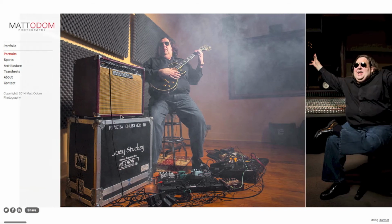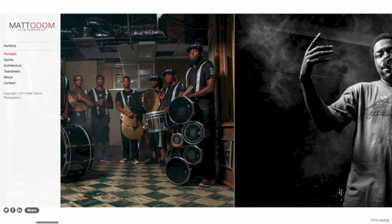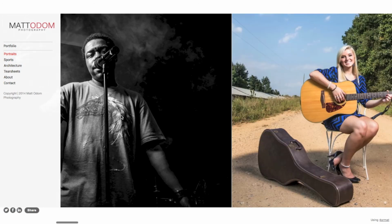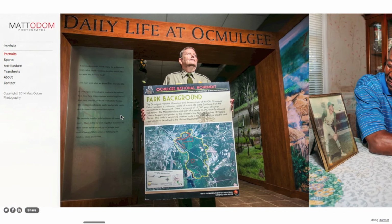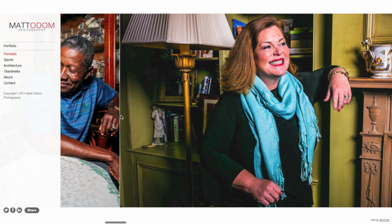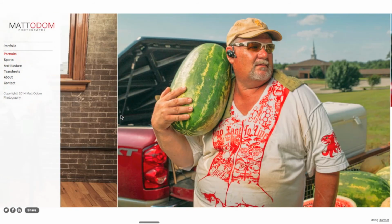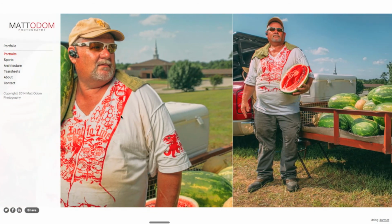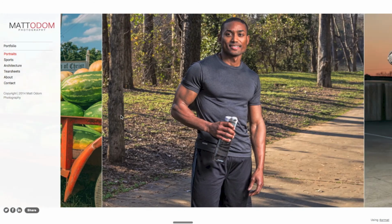What I did here is I basically started out with some music portraits, and then it goes into some environmental and real people kind of portraits, and then ends with the more corporate headshots. So what we did was kind of pulled images from Matt's project galleries. He had a gallery that was focused on the people of Macon, and he had a gallery that was focusing on a local high school sports team.